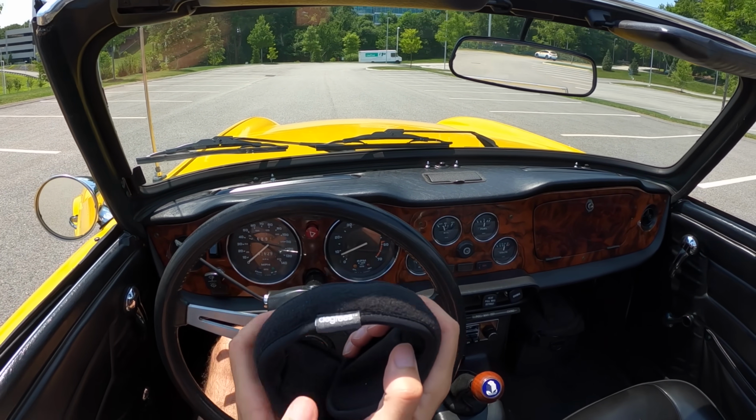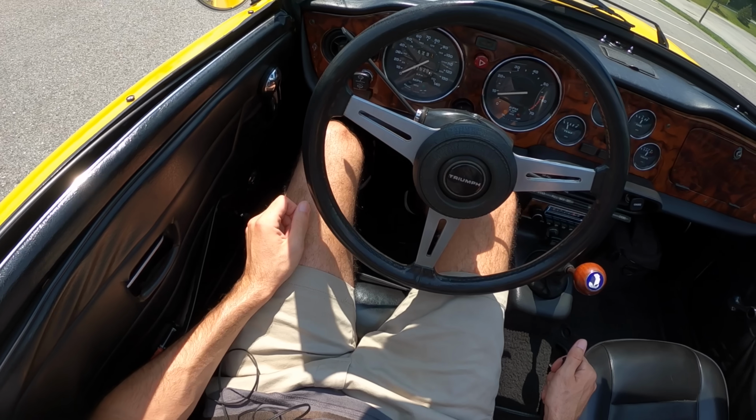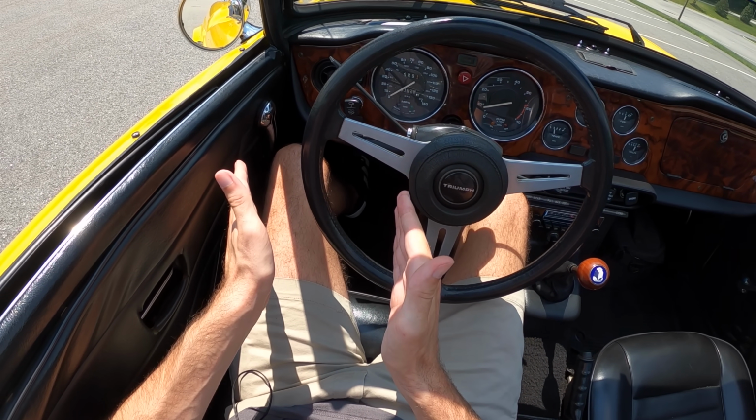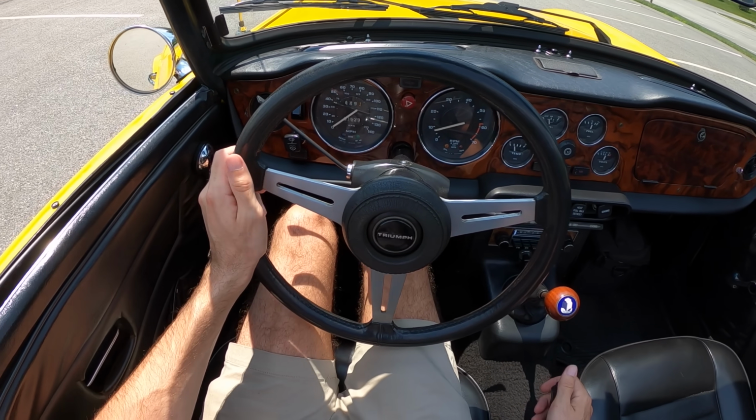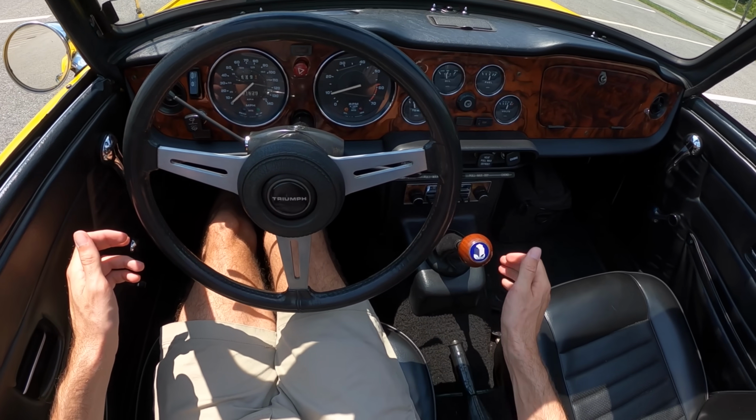I'm gonna do this whole thing top down, so let's get the earmuffs on. This pedal box is way over to the left, completely opposite of all the Ferraris I've ever driven where they're way over to the right. So you've got to kind of do this weird pedal dance way over here.